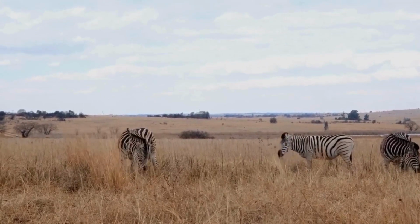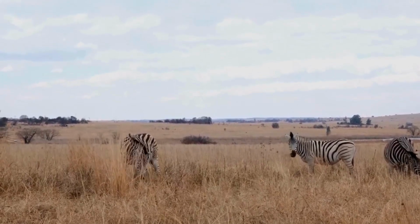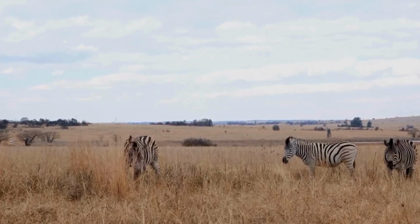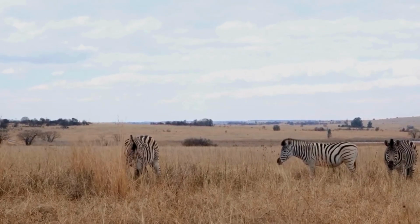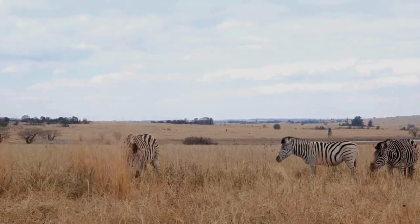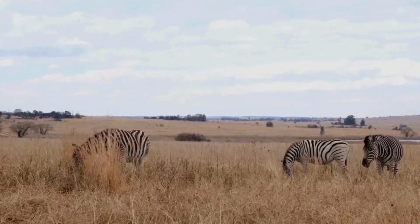In terms of reproduction, zebras typically have a single foal after a gestation period of about 12 months. The foals are usually highly mobile and able to stand and walk soon after birth. They rely on their mothers for protection and nourishment, and the bond between a mother and her foal is strong.